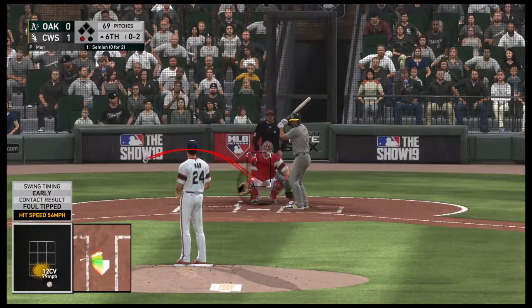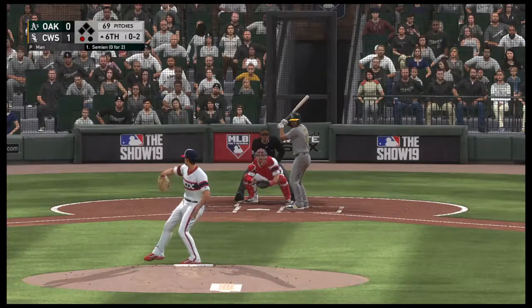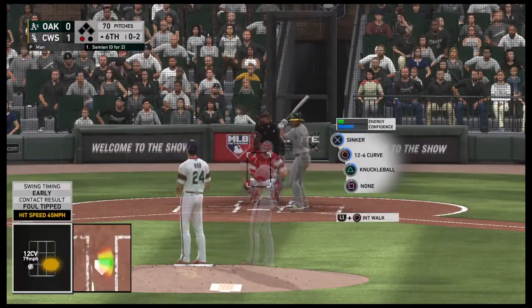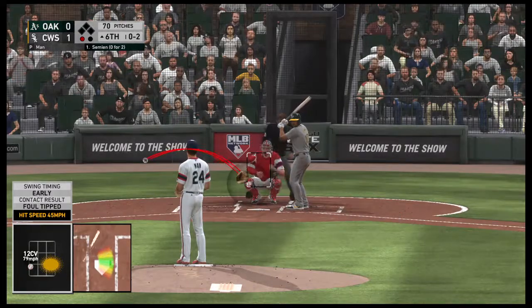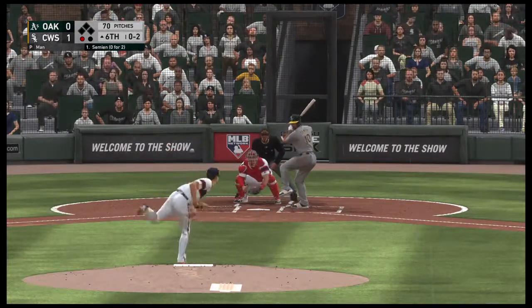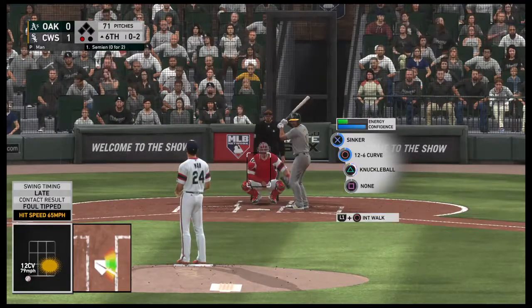Back-to-back breaking balls. He just missed that one right there, fouling it away. Do not expect a third. Out in front of that one, but he stays alive and will do it again on 0-2. When you have 2 strikes on you as a hitter, if you get something that you can handle, you have to find a way to do some damage with it. That was a missed opportunity.